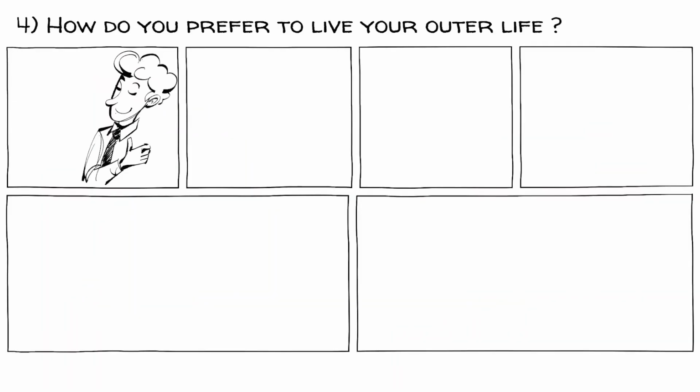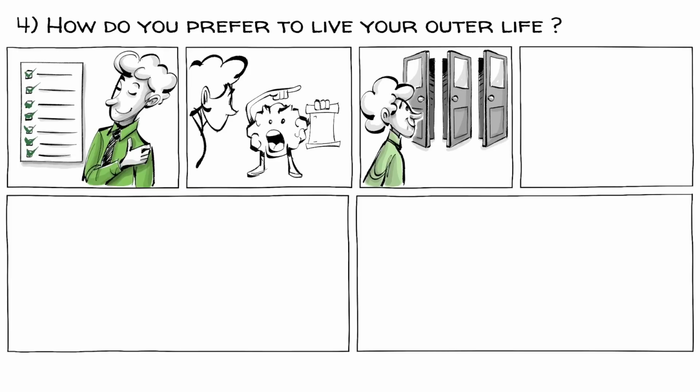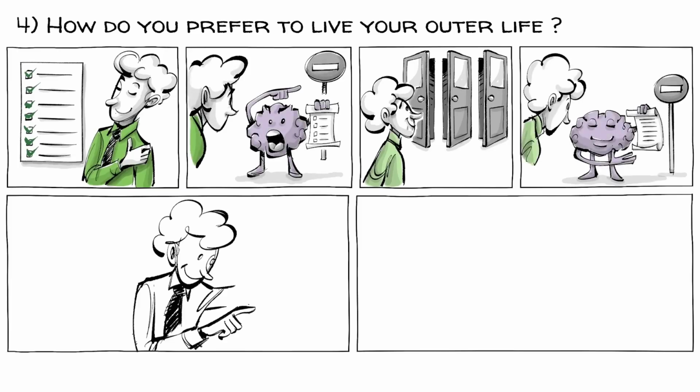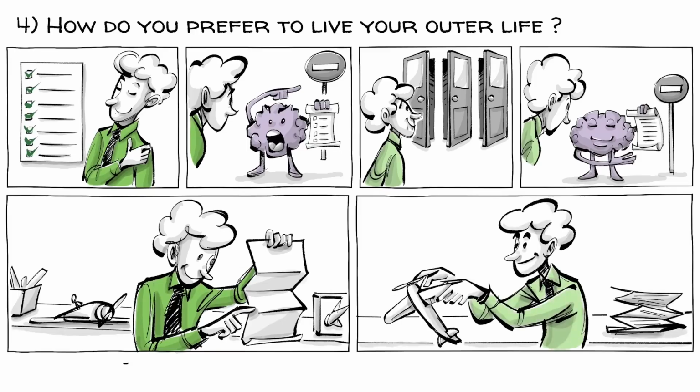How do you prefer to live your outer life? Do you want matters settled or options open? Do you think rules need to be respected or see them as suggestions? Do you like detailed instructions or prefer improvisation? Do you like judging or perceiving?